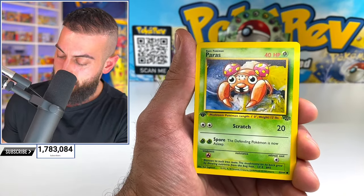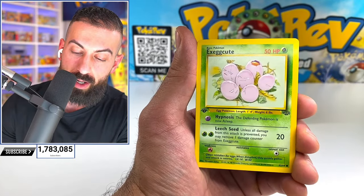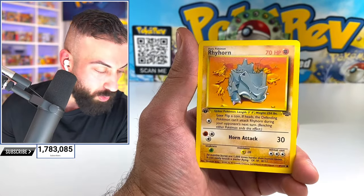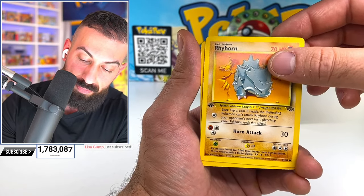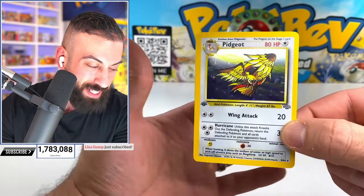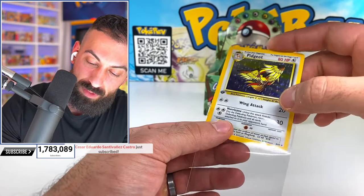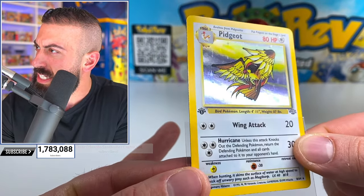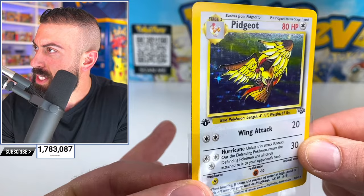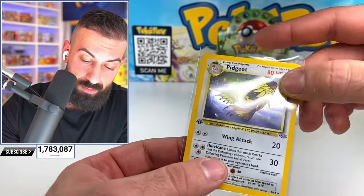Nidorina, we got Mankey the Monkey. Pidgey, Bellsprout. It's going to be a lot of fun. Execute, Pokeball. Got Rhyhorn. Come on, Robert, with the one-pack magic. Still do it. Oh, nice. Pidgeot holo. That's sick. I love Pidgeot and Pidgeotto. Actually, I think I might like Pidgeotto more than Pidgeot just because of the anime. Dude, that's clean. That's clean for a Pidgeot.